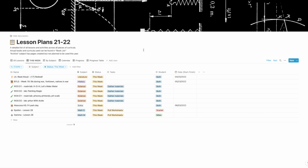One of the reasons I initially started playing with Notion was because we are considering a move to another state that does require a portfolio and details on what we've learned. So I imagined using these databases to create files that I could print out and share with somebody.